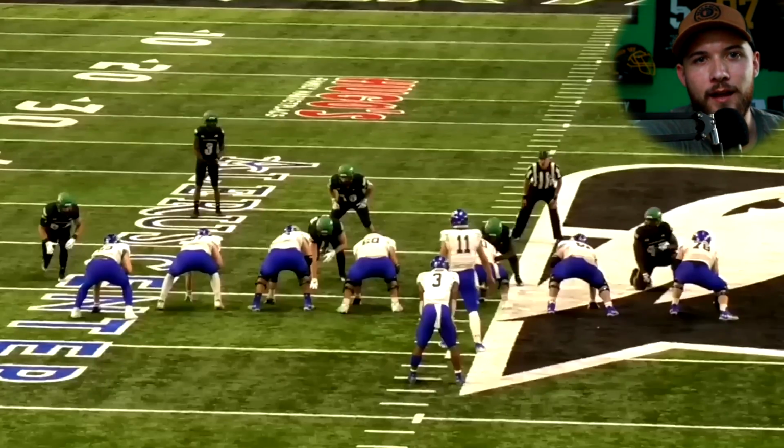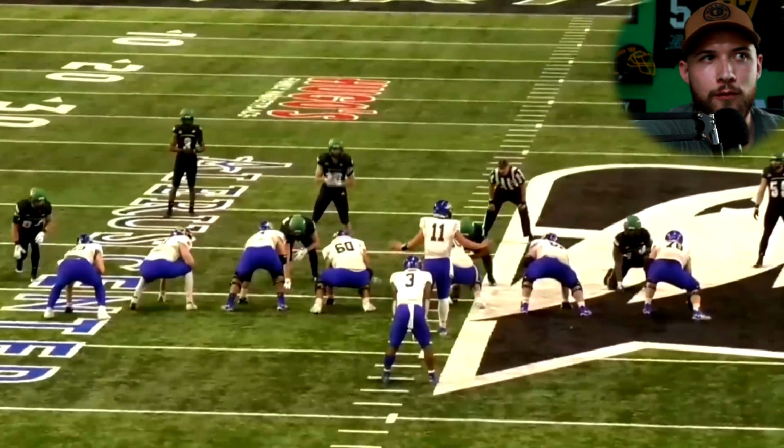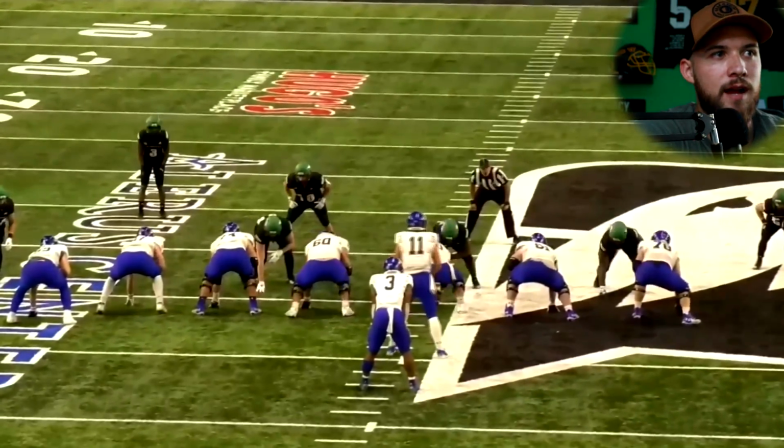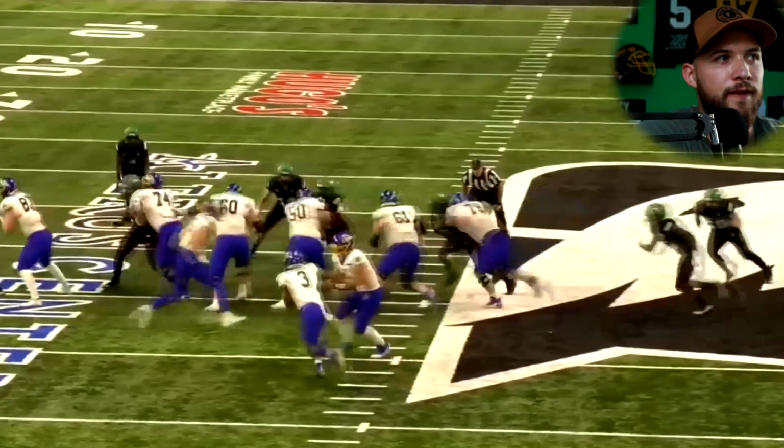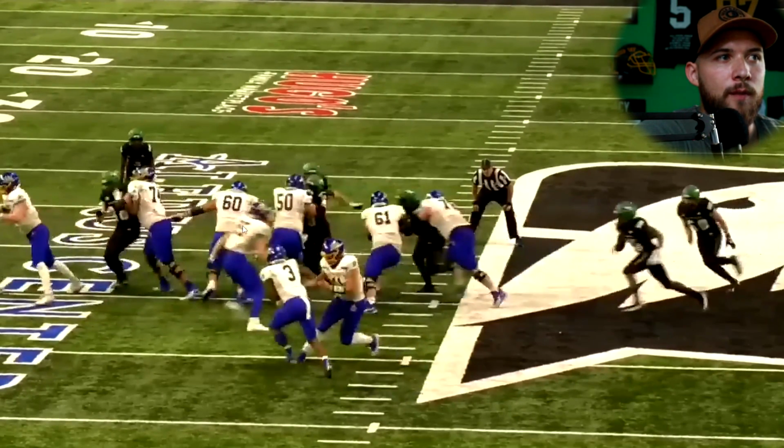So here's another blocking example. It's the same play as the first play, except this one is going to be a handoff rather than the play action. So the Jackrabbits set it up multiple different ways here. And the reason I show this is because I feel like this is going to happen a lot, where the Packers set up certain plays for Tucker Kraft on offense, but then run it the same way but the opposite way, whether it be a run or play action, whatever it may be.